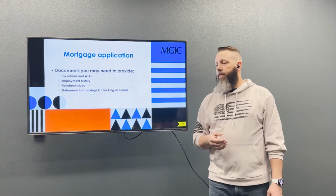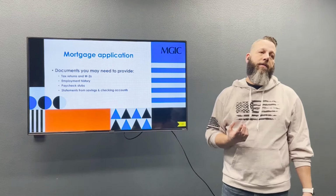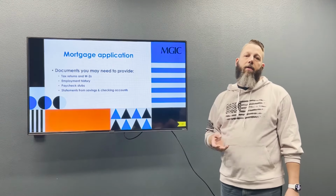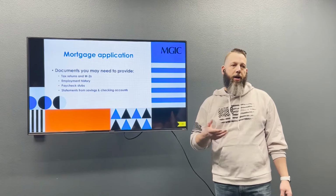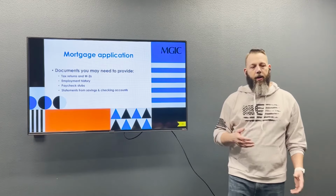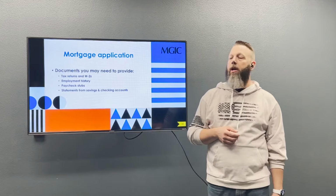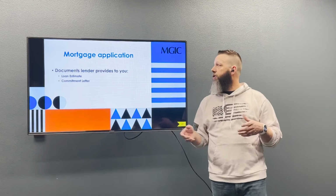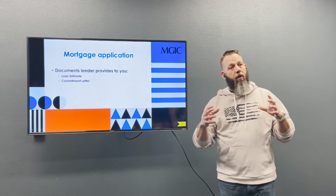You're going to need your paycheck stubs for 2 months, and you're going to need 2 months of bank statements. If you have other types of bank accounts or retirement accounts, IRAs, 401ks, things like that, those are usually quarterly statements that cover 3-month spans, so we would only need one of those, whatever the most current one is.